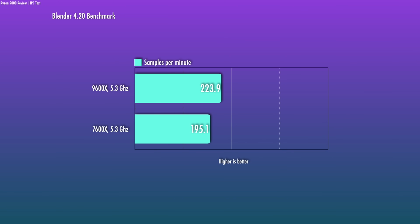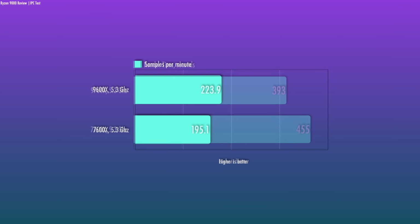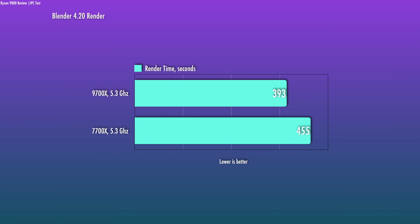AMD has made big gains in their instructions per cycle, or IPC, so much so that they are able to just reduce the out-of-the-box power spec and the clocks for Ryzen 9000. One thing they claimed was a geomean improvement of 16% on the IPC. I just did a quick test, just a Blender benchmark, locking the clocks to the same 5.3 gigahertz. The 9600X yielded about 15% more samples, so that 16% is definitely plausible. The associated render time dropped by about 14%, so definitely in the ballpark there.